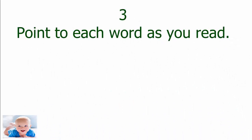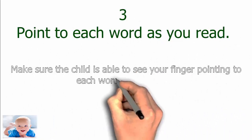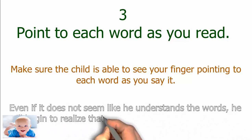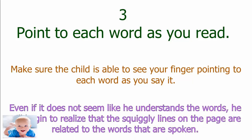Point to each word as you read. Make sure the child is able to see your finger pointing to each word as you say it. Even if it does not seem like he understands the words, he will begin to realize that the squiggly lines on the page are related to the words that are spoken.